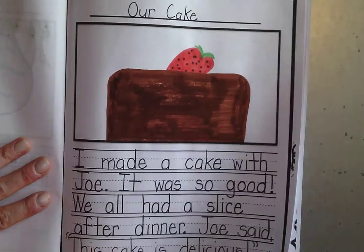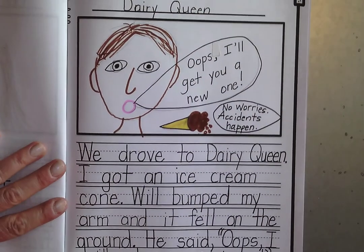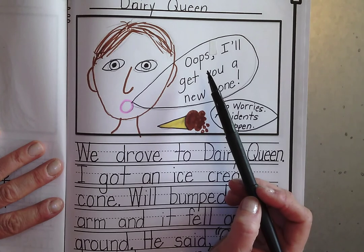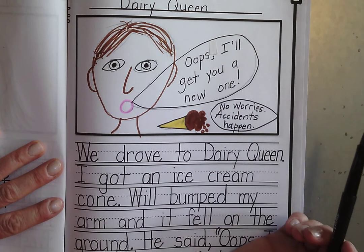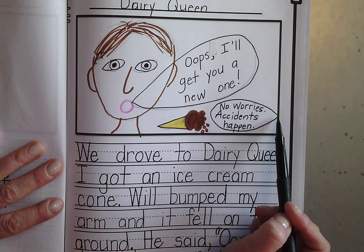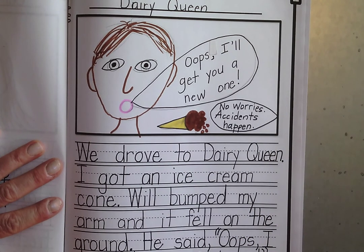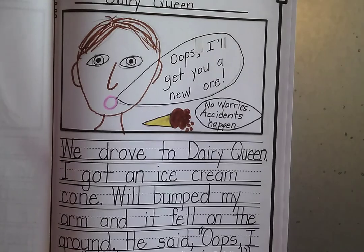And I wanted to show you quick the illustration that I added to my story about Dairy Queen. So I made Will's face and a speech bubble that says, "Oops, I'll get you a new one," because remember, my ice cream fell on the ground. And then I said, "No worries, accidents happen." So here's my speech bubble. I'm over here somewhere, but I didn't have time to draw myself. So I just made a speech bubble. And you might want to make a speech bubble on your writing page today as well.